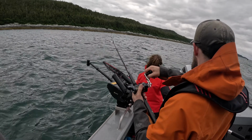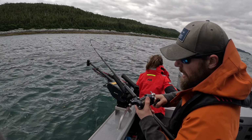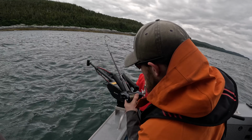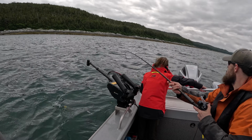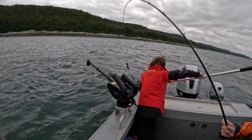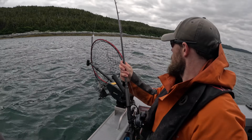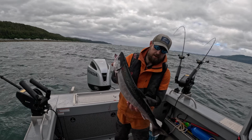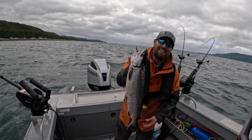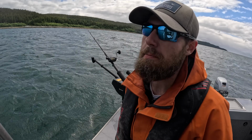Okay. A little better fish this time. 13. Slow down. Okay. Oh, that was a chum salmon. So I'm gonna keep him for halibut bait. I'll certainly take that chum salmon for halibut bait.